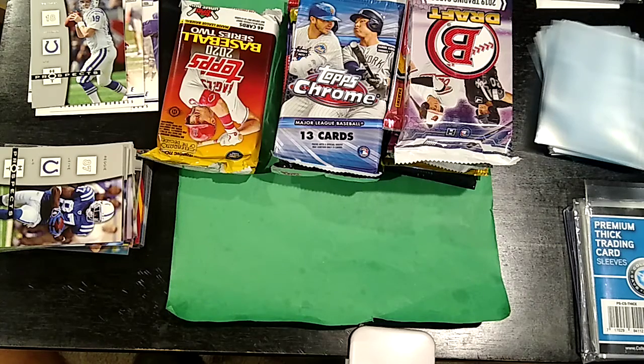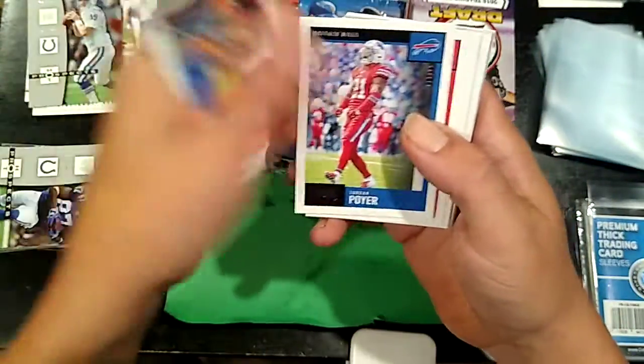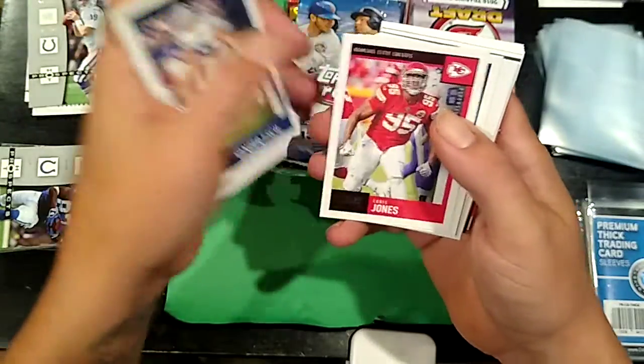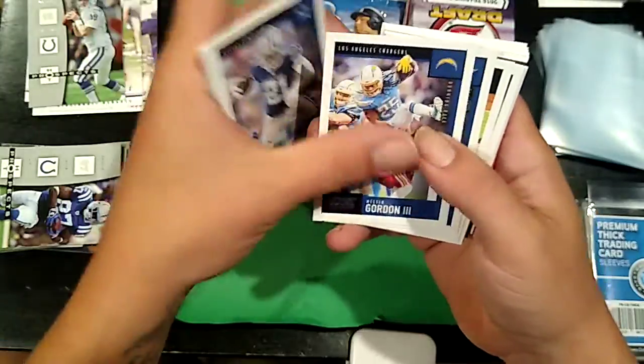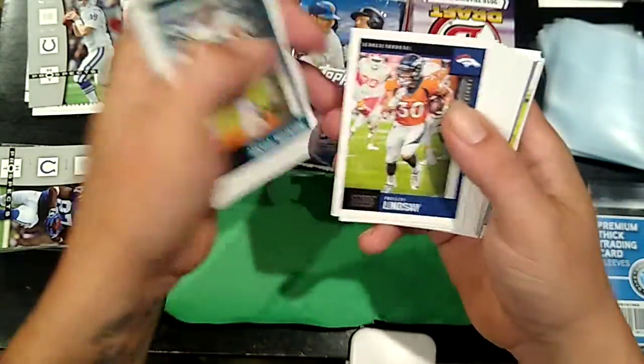I enjoy the Score fat packs here because usually you get a numbered card per pack and the hits seem to fly out of here. So basically just looking for two people in the base, and that would be Tom Brady and Patrick Mahomes.